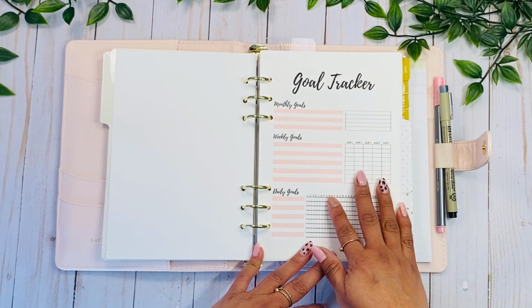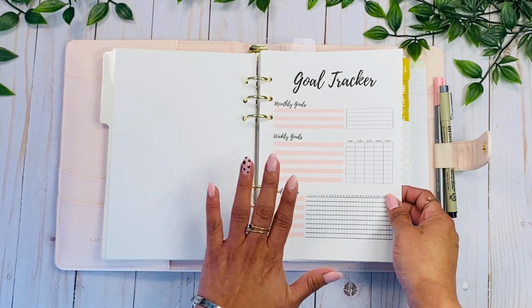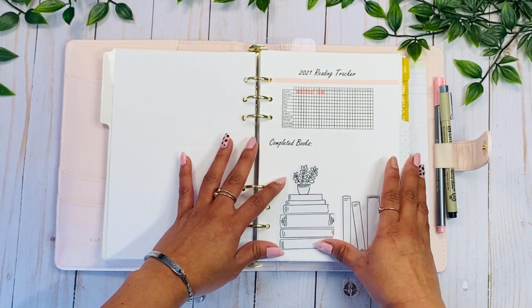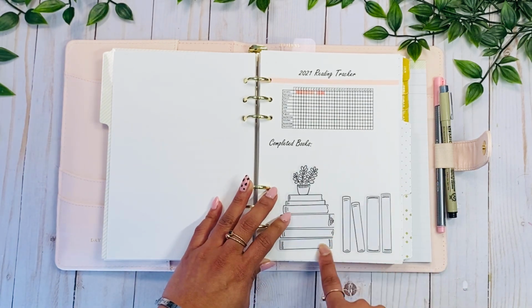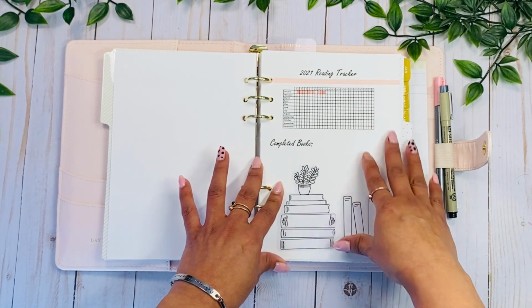But I think it looked really pretty. I love the pink, of course, and it is also good to have some monthly goals as well. And then the next page that I'm adding here is a reading tracker, because one of my purposes or resolutions for this year was to read more books.